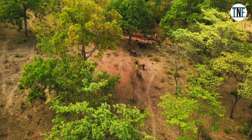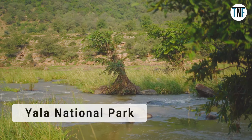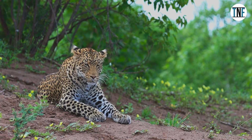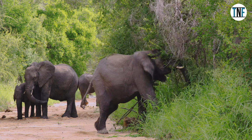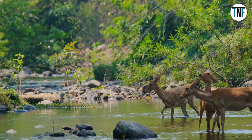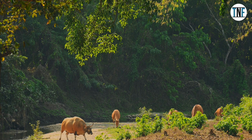Day 12. On the 12th day, we drove 4 hours to Yala National Park, Sri Lanka's most famous wildlife reserve, known for having one of the highest leopard densities in the world. Yala also shelters elephants, sloth bears and crocodiles. By evening, we set out on a 3-hour jeep safari in Yala.